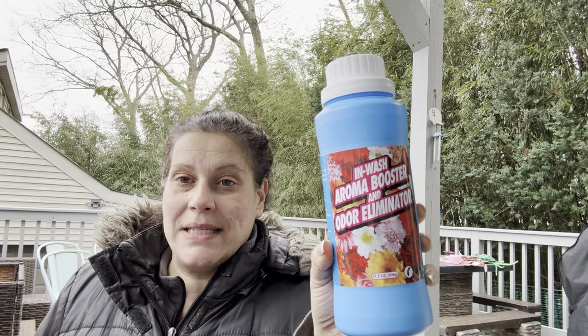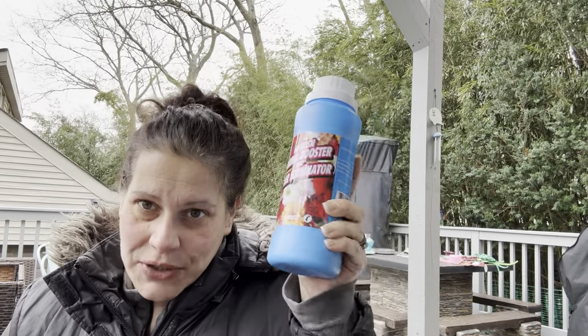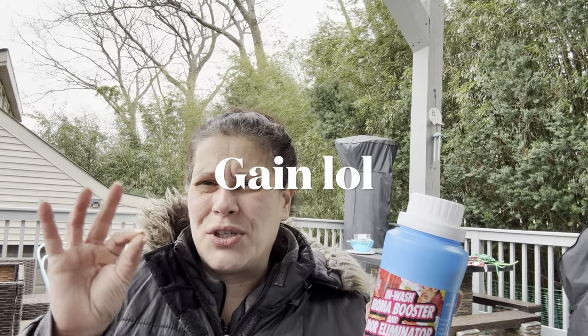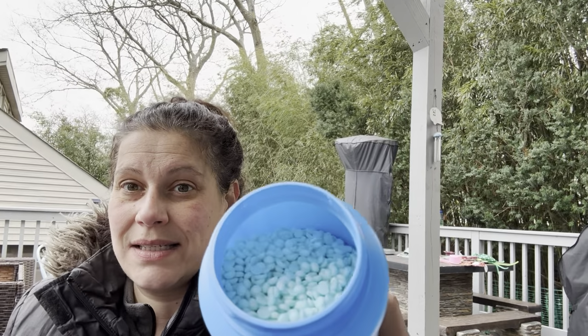I got tons of these, and I got tons of these in my last trip too, because this is absolutely amazing. And I regretted not getting more last time. So if you don't know, I'm sure you know by now, but these in-wash aroma boosters in these containers are seconds of Downy Unstoppables and or Glade Fireworks or whatever the heck they're called. Those are shaped like the drop shapes. So they are just seconds.